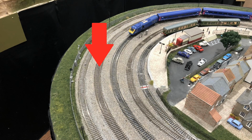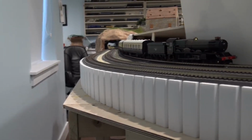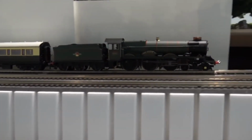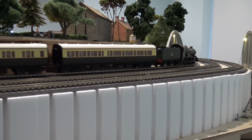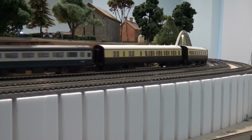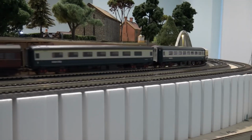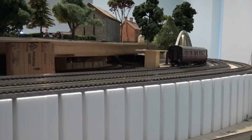Number 9, how many coaches did the King class locomotive pull up my grades? Well, here you go. Here's a little clip from that video. Goes the hard part. One, two, three, 4, 5, 6, 7, 8 coaches. Up a 2% grade.